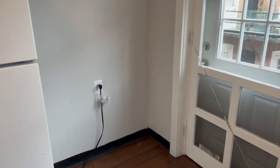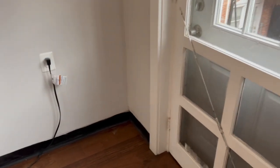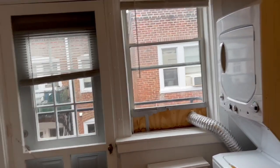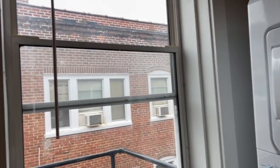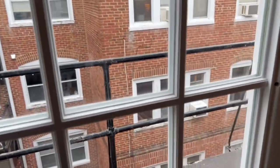You also have a space where you could put a small table or a shelf just right before the door. And in a kitchen you also have this window which brings in a lot of natural light, and a door that takes you to the back of the building.